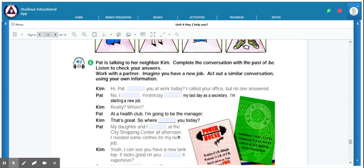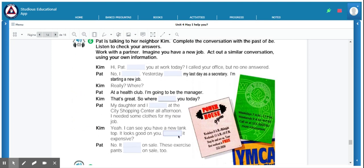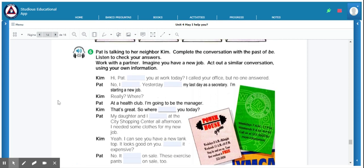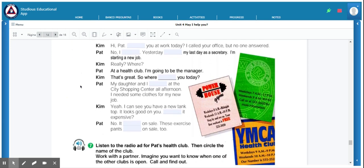Number 6 says, Pat is talking to her neighbor Kim. Complete the conversations with the past of be. Remember, this is the past of be. Listen to check your answer. Now, ladies and gentlemen, you try to do this first on your own. Once you have finished, then you can play the listening recording for you to double check.